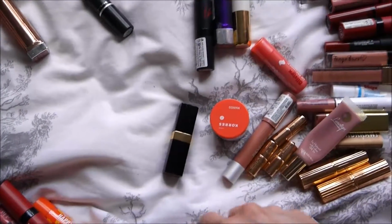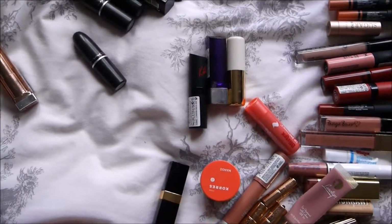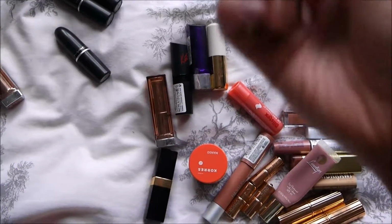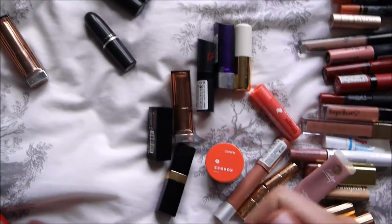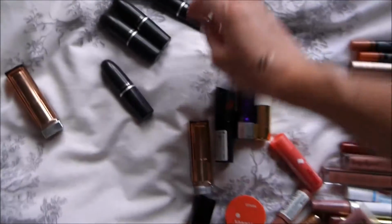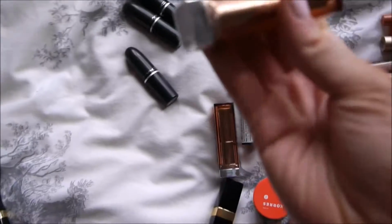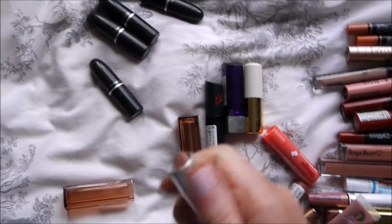A Maybelline pinky lip colour. I love this, I've worn it quite a lot, it's quite moisturising, I'm going to keep that. Bourjois Rouge Edition lipstick, also really nice, but quite similar to Maybelline. It's more purpley though, but it's very similar to NYX, so I might get rid of that one. Mini something that I got free, get rid of that. Tantalising Taupe Maybelline lip colour. Gorgeous, keeping that.